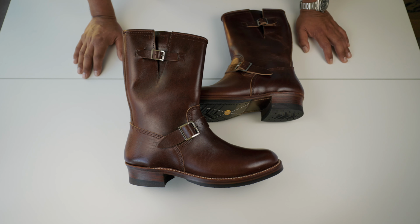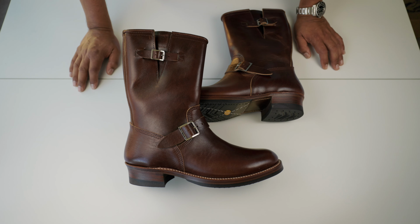They recommended 11.5. I was going around all the forums, and no one tells you exactly. The common advice is to go half a size down from your Brannock. My US Brannock is 12. That's my Brannock. It is what it is.